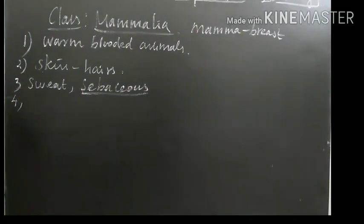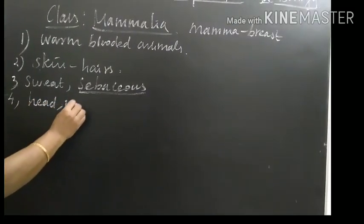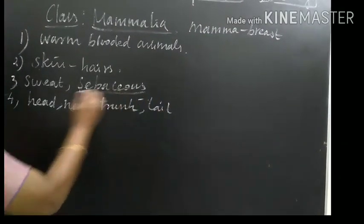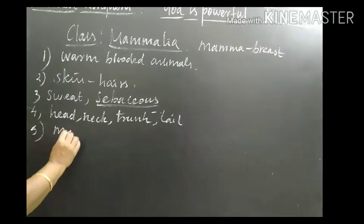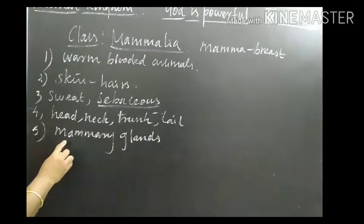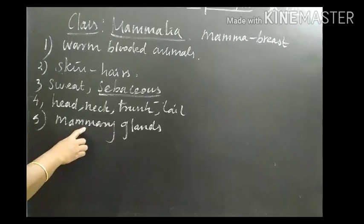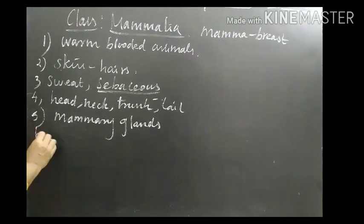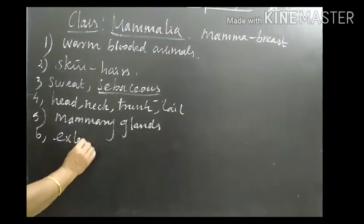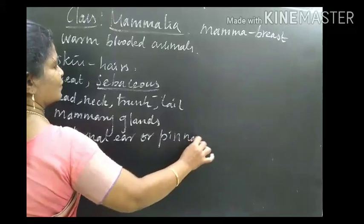Oil glands. The body is divisible into head, neck, trunk and tail. Females have mammary glands. The mammary gland secretes milk for feeding their young ones. Next one, the external ear or pinna is present.